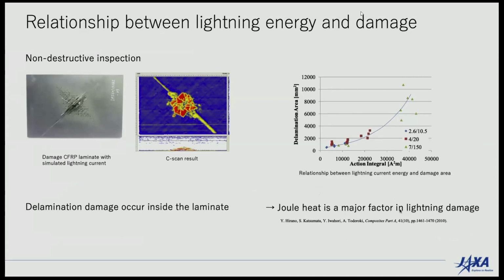And also, non-destructive testing is one of the good ways to understand the damage behaviors. This is an example of the specimen after the lightning test. You can see the surface damage, including the fiber damage like this. And these are the ultrasonic C-scan images, where you can see larger delamination occurs inside the laminate like this.